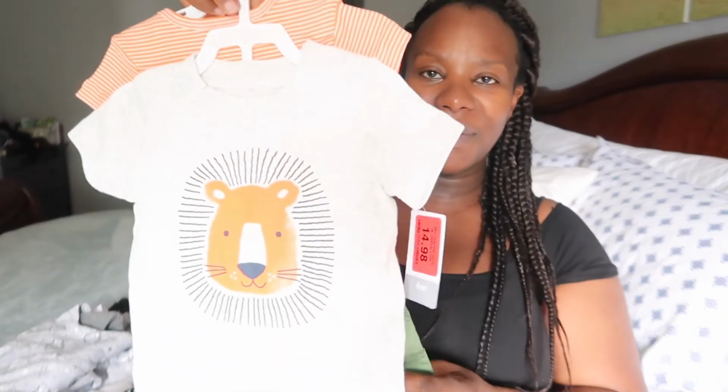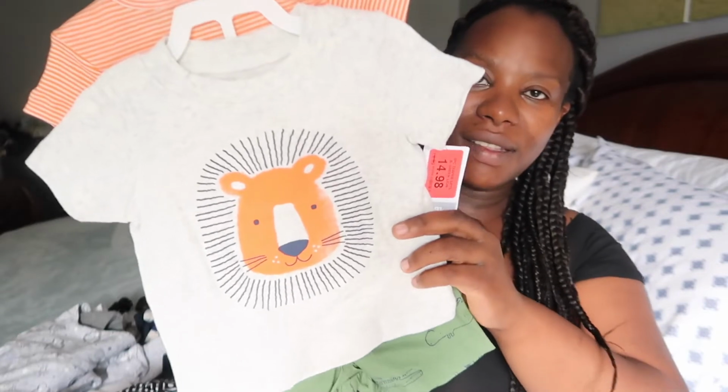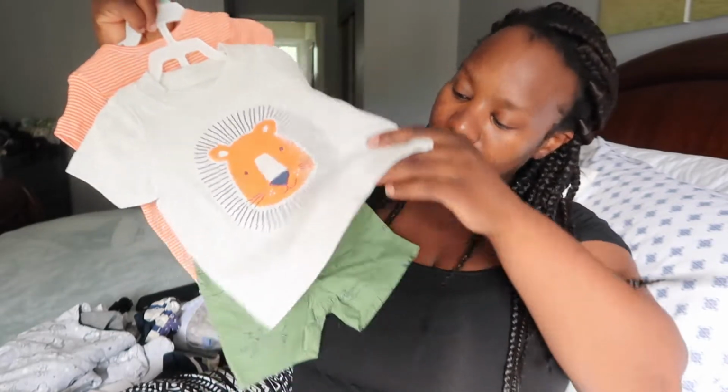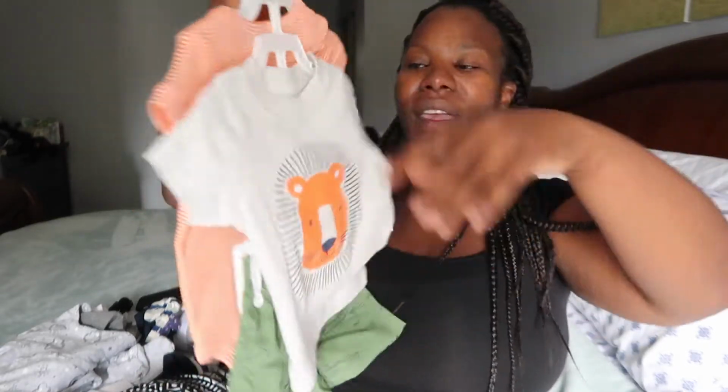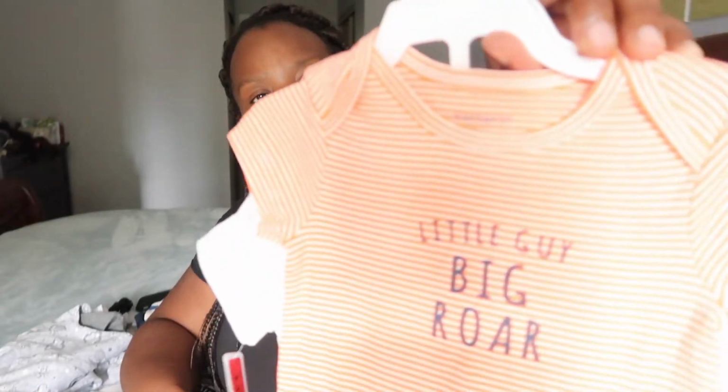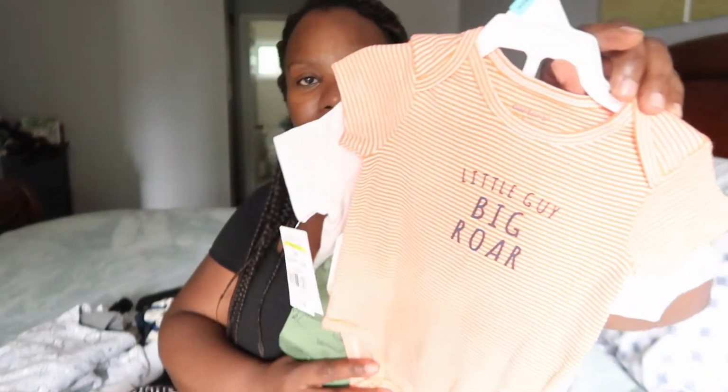The next thing we picked up for him was this. It's this lion safari type outfit with the shorts, and then of course it came with this onesie, and it says little guy big roar, and we both thought that was really cute.